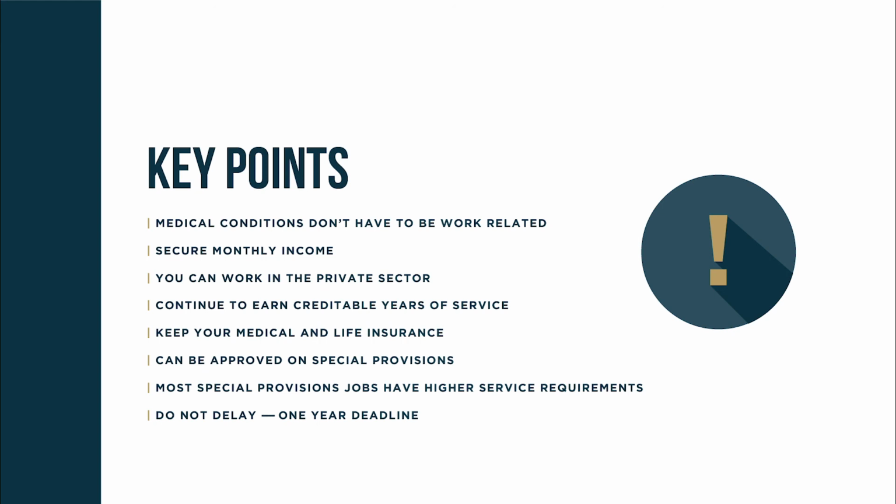And we do want to reiterate, do not delay. Just keep in mind that specific 1-year deadline to file an application with the Office of Personnel Management if you have been separated. You have 365 days to get that application submitted.